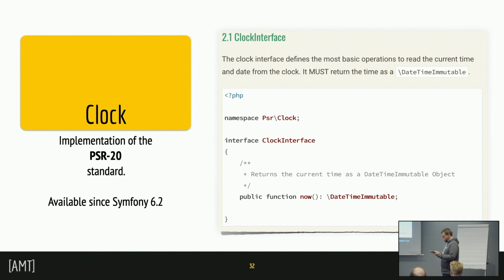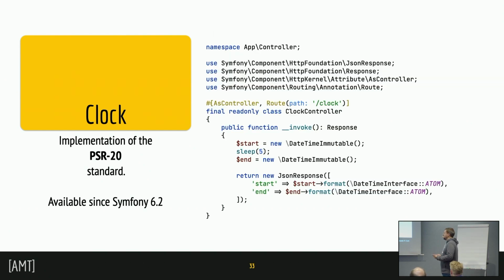We have extended this interface a bit. You can see a service here that depends on the current time, but it also makes the clock sleep. If I would have a clock that only emits a fixed date and time, then this output here wouldn't be correct anymore, because if I have a clock that emits the same date and time all the time, then I will have a JSON response where start and end are the same, and I would expect a response where start and end would be 5 seconds apart.